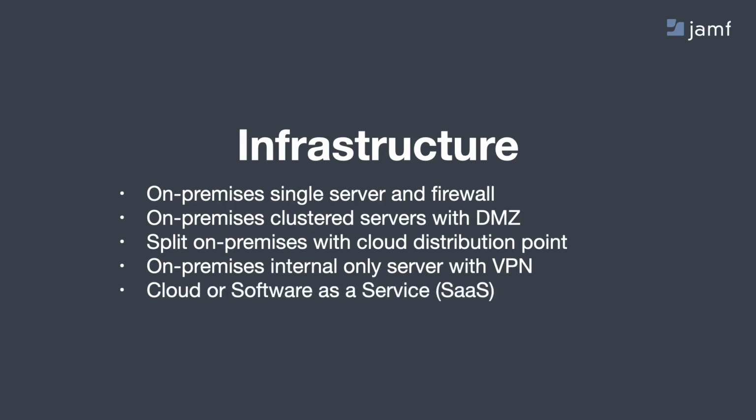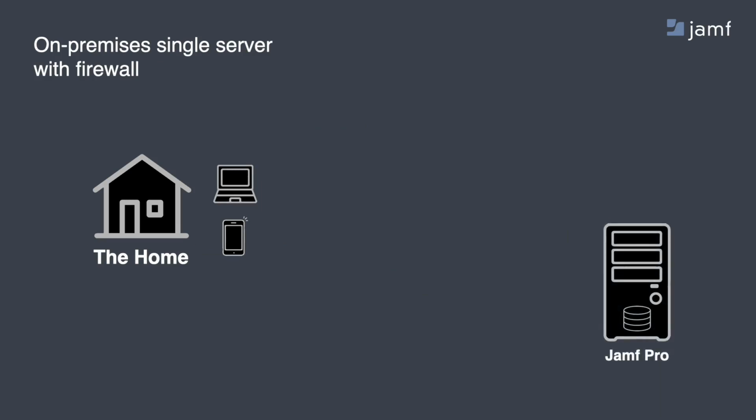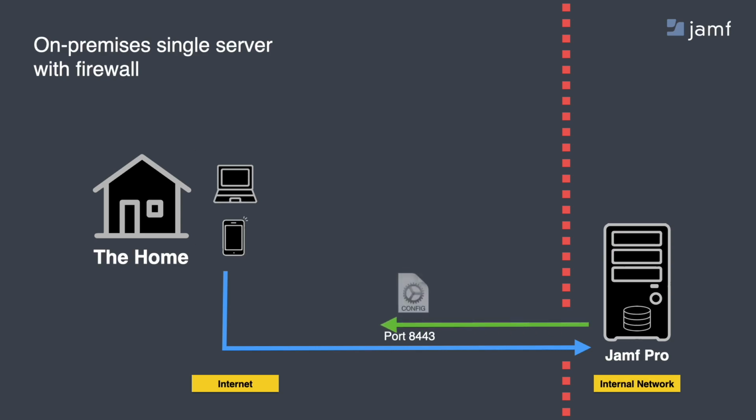And with that being said, the most common Jamf Pro environment that you're going to see is a cloud environment or a SaaS model where everything is hosted outside the company network. Here's the first scenario. Now, what if you host your own Jamf Pro server on premise? Usually, there's a firewall protecting your internal network from internet intruders. You're going to have to poke a hole in your firewall to allow your devices to reach your Jamf Pro server. Your devices initiate the connection to your Jamf Pro server, and it'll respond over the same port.